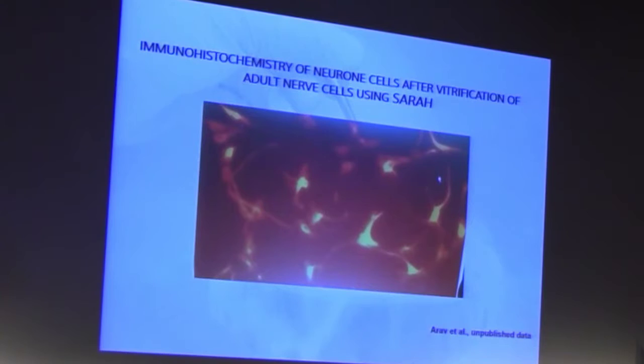And very, very recently, we did also adult nerve cells, which are very sensitive to cryopreservation. And this is from olfactory nerve of a rat. We can see by immunohistochemistry that they produce neuronal cells after culture.